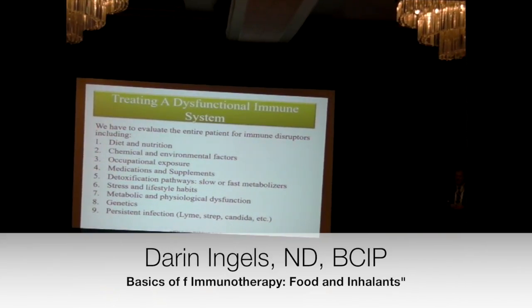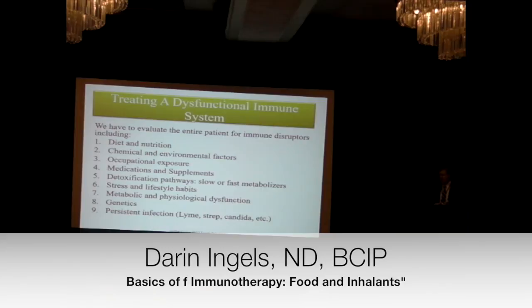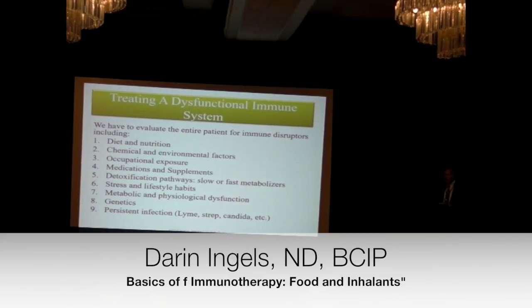Of course, all the chemical and environmental factors: pesticides, herbicides, household cleaning agents that they're using in their home, looking at their job. Do they work in an occupation? Are they a nail tech? Do they work as a mechanic? It's really important to understand where their occupational exposures are coming from, because that adds to their load.